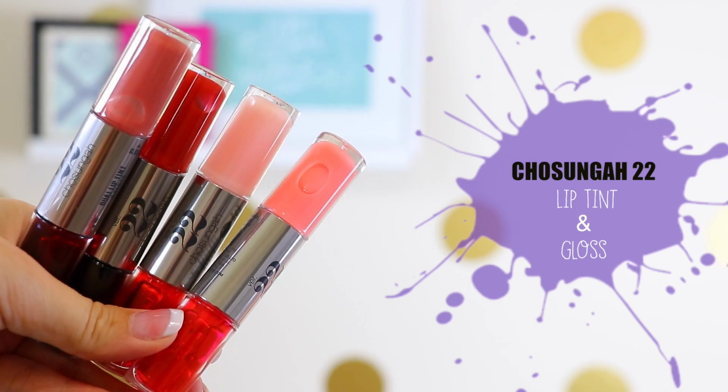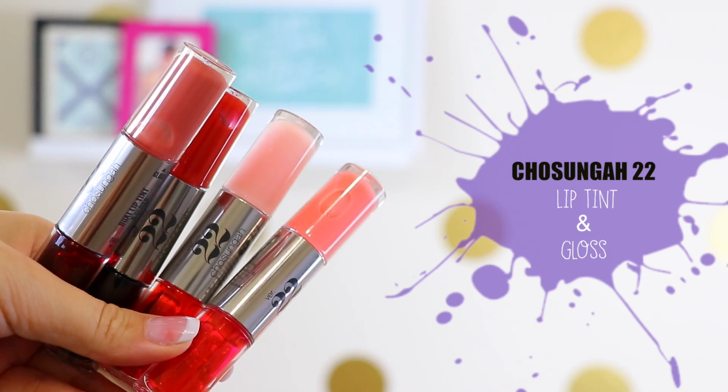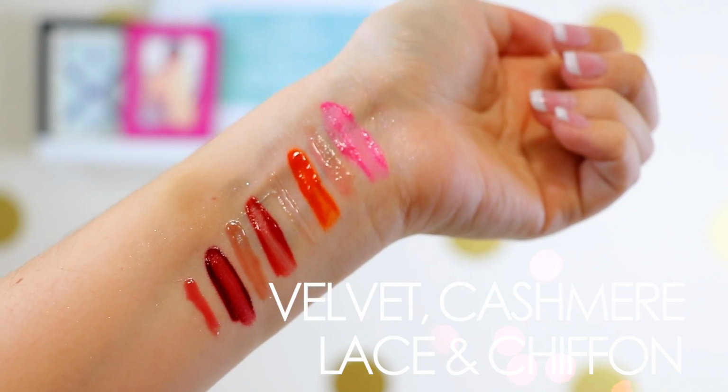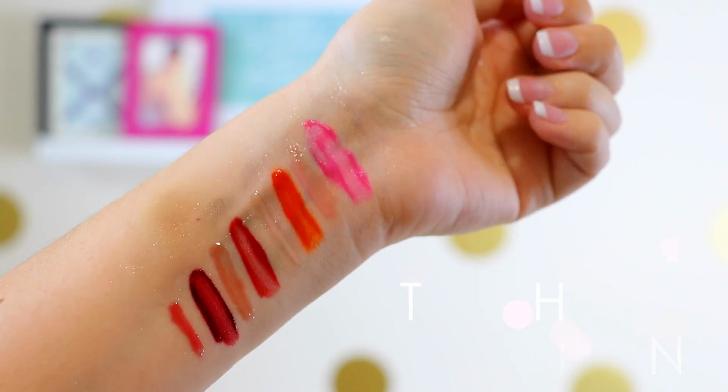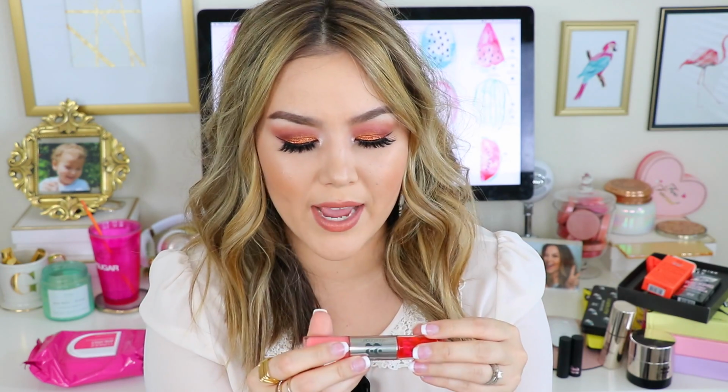This is the dual lip tint and gloss. I've been loving these. The tint in this is so long lasting, definitely straight up stains your lips. I went in with a makeup remover wipe and it was still stuck on there. I had to go in with a cleansing balm to end up wiping it off at the end of the day, and there was still some staining left in the center of my lips. If you're into really like neon pinks and corals, this would be a great color for you. This one is in chiffon.